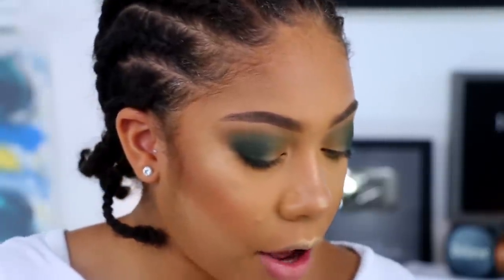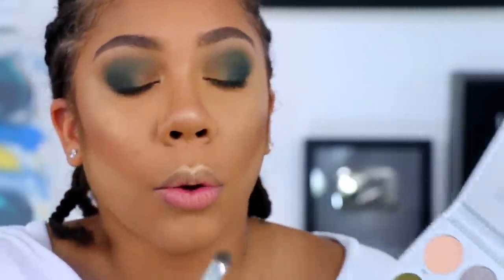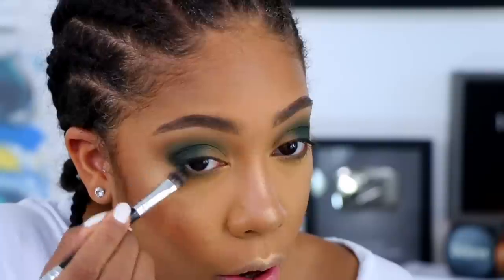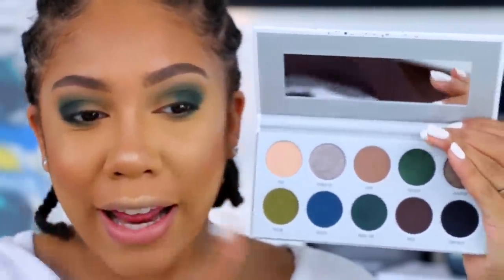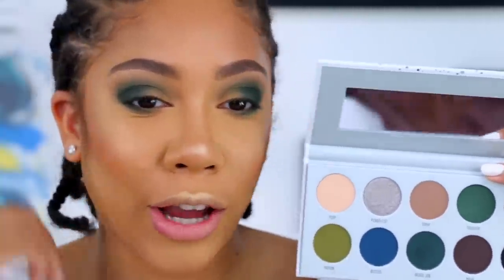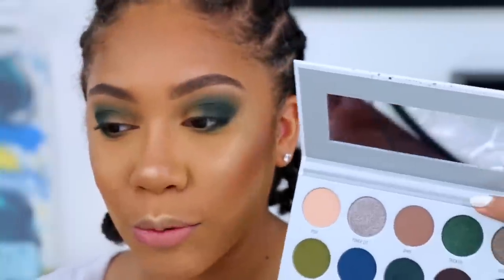All right, and now I'm going to take Inside Job, and I'm going to focus Inside Job on the outer corner only, just because this is the deepest shade that I've used so far. Okay, so in Jaclyn's video, she did use this blue color, which is called Busted, which I really thought was kind of cool and different, that you added a blue color in the midst of the greens. I figured this would probably be a lighter green or something, but she has blue and I really want to use it. Blue is my favorite color, so we're going to use it.